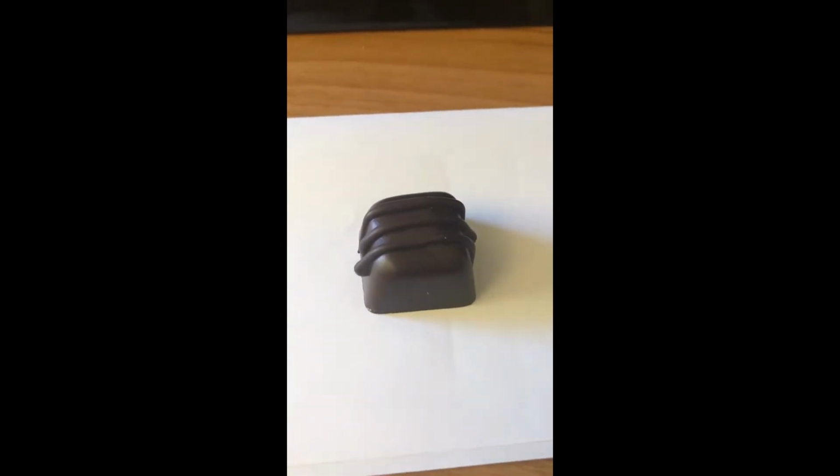Yeah. But I think we just have very poor palates. Like we're not able to distinguish. We're just very inexperienced with chocolate. Very inexperienced. All right. Well, let's move on to the third one. Hopefully this one will be a bit more clear.